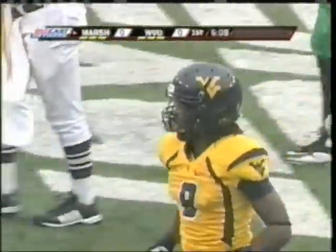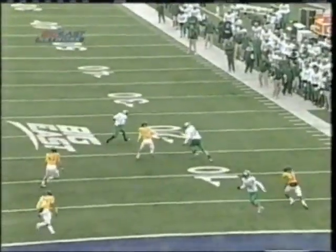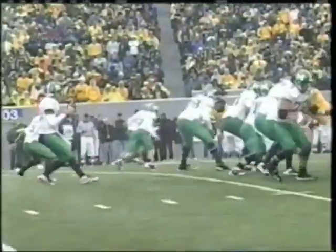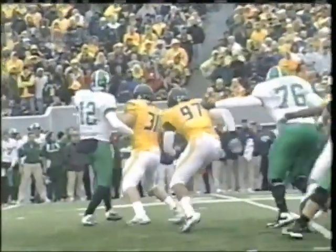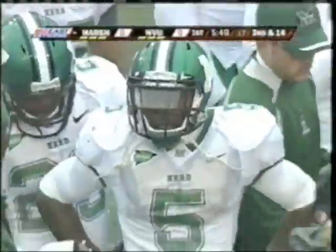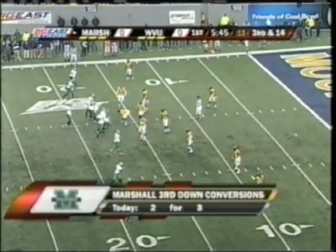Well, West Virginia there brought too many guys where Marshall could not pick them up. You see from the right side of your screen right there, there's a free rusher right in Brian Anderson's face. He has to throw that football to Darius Marshall. Unfortunately, he can't pick it up. There you see Pat Lazier come right in his face, does just enough to mess up the timing where Marshall can't get it fast enough where he can make a guy miss. It is 3rd down and 14.